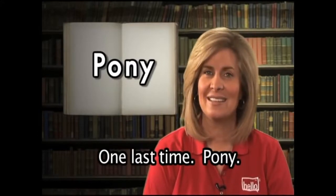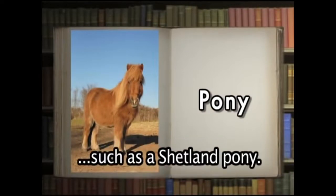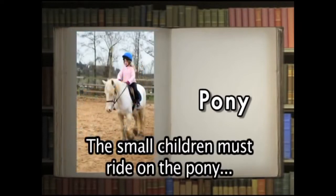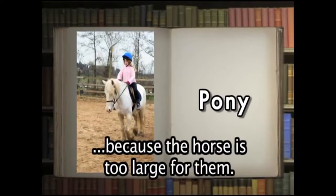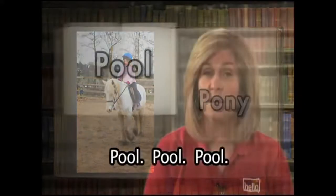Pony. Correct. A pony is a horse of a small breed, such as a Shetland pony. The small children must ride on the pony because the horse is too large for them. Say it again. Pony. Correct.